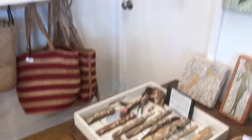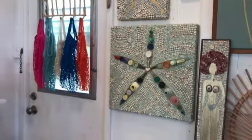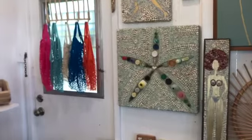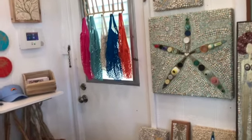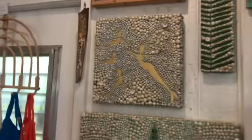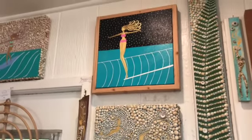Amazing, your art is unique. I've never seen this kind of art. Before this interview I told you I found your art 8 years ago. I was like, oh wow, so beautiful. Thank you. Back then you were making more mermaids. I'm still doing a lot of mermaids, but I tried to expand it because not everybody likes mermaids.